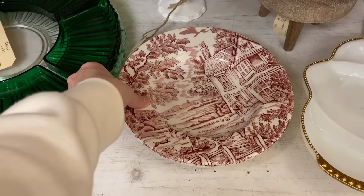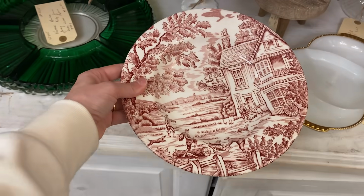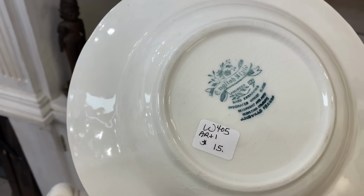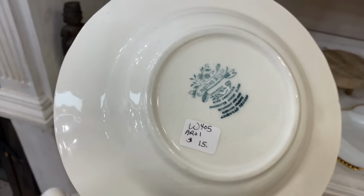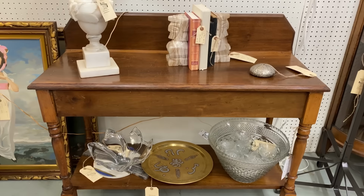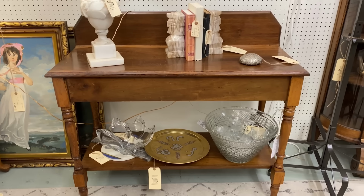How pretty are these red toile dishes? If there was more of them, I would definitely get the set. There's only 2 here. They're $15 each, but wow, these would look so pretty on a dinner table. Oh, I wish there was more. I feel like I can't just get 2.